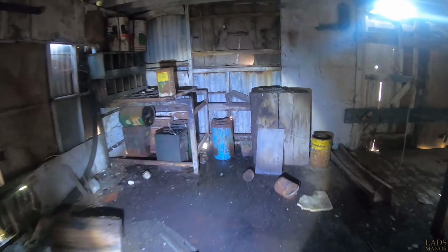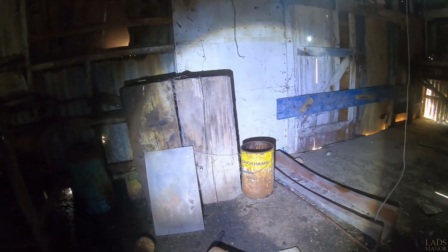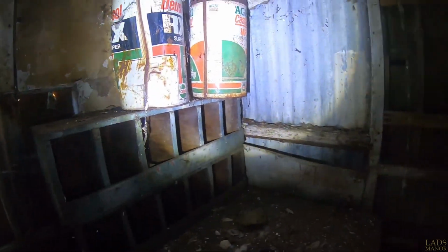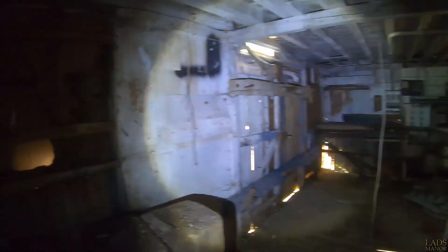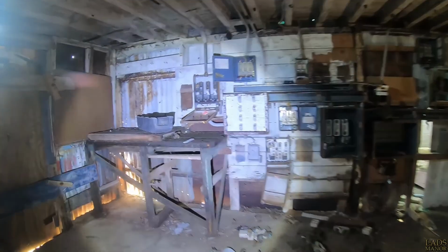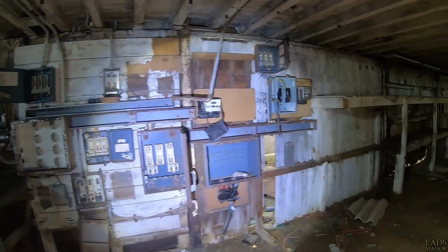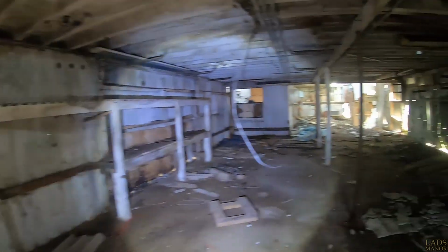So have a look around on this old desk. These old oil drums. Loads of old oil drums. Little pigeonholes. Castrol oil up there. All the fuse boxes and electrics. All been completely stripped out here.